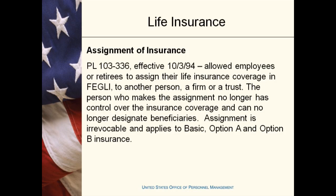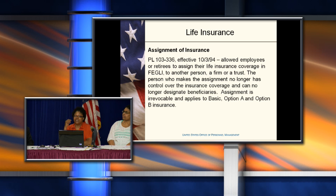Okay, assignment of life insurance. This is a benefit of employment and retirement that allows employees to assign their life insurance coverage to another person, a firm, or a trust. Once the employee or retiree designates the firm, the trust, or the other person and assigns the life insurance to them, the employee or retiree no longer controls the life insurance. It's like you're handing over your life insurance to somebody else who can then make decisions about that policy. That other person can then designate beneficiaries and divide the policy however they see fit. And once the employee or retiree does this, you can't take that decision back.